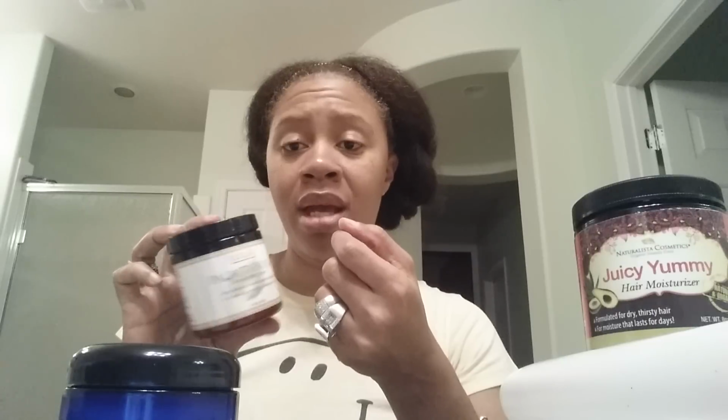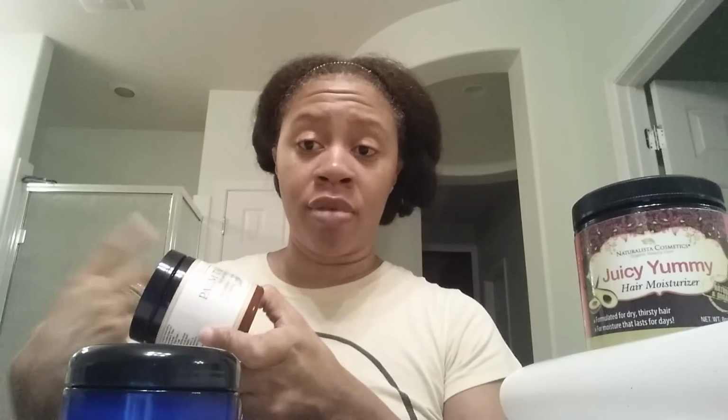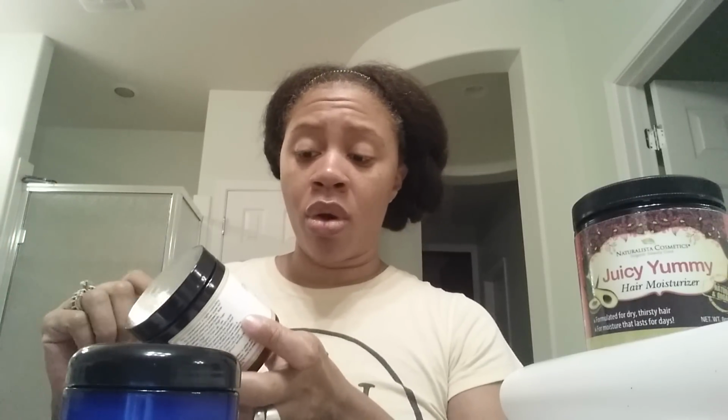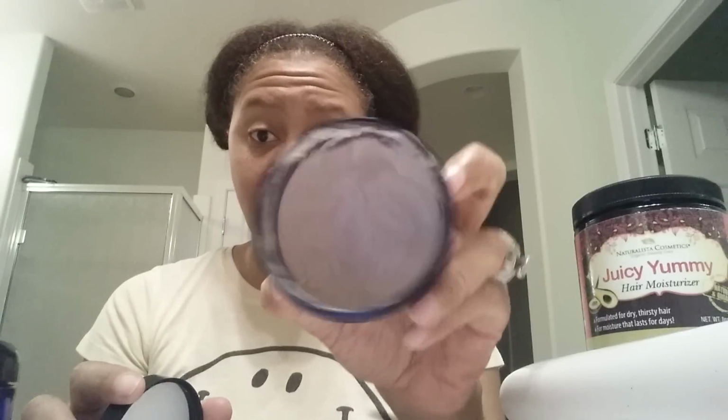This works good for me as a moisturizer. For some people who have really fine hair, who can't use thick products, because this is a thick product, a buttercream, you may be able to use this to seal your hair. You may be able to use a little bit to seal your hair. You may not need a lot. And some people do use the palm tapioca to seal their hair, but I do not.